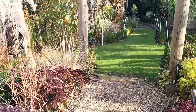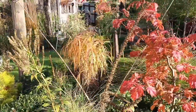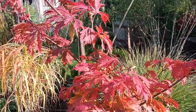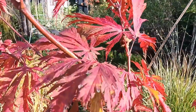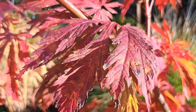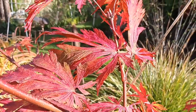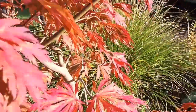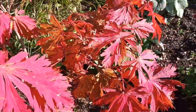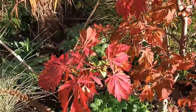So let's go back. As I said a few minutes ago, we've saved you the best till last at the moment. And here it is, it's one of the acers. And this is one of the acers that does produce more purpley tones, but very early and for a very short time. Although you can't see that, there's purple tones in that, with deep reds, oranges going into yellows. And it is absolutely superb. The colours, and multitudes of colours, are fantastic. I've seen bigger versions of this in other people's gardens, and I cannot wait for this to get bigger.